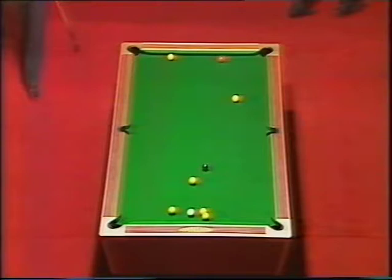Well, he escaped the last snooker very nicely with the aid of right-hand side, and he's using right-hand side again here. That's a foul. Two visits. Missed that one by quite a considerable amount. Giving Joe two shots again.